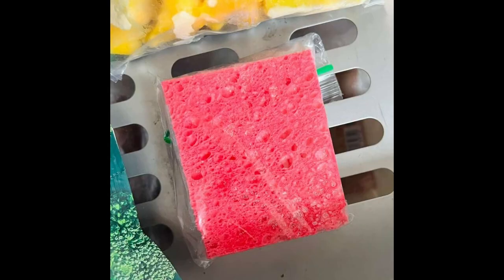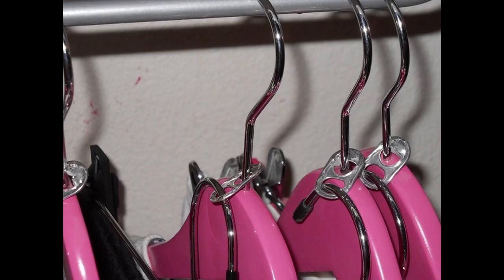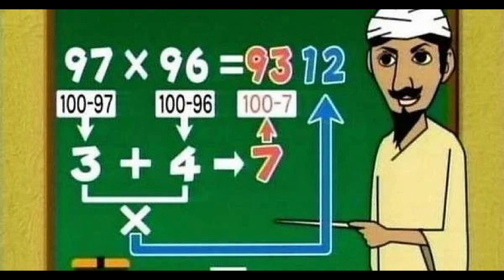An ice pack that won't float around when it melts is created by placing a frozen, saturated sponge in a bag. Use the graphite pencil tip to fix broken zipper teeth. To offset hangers and free up space in your closet, use a soda tab. How to squeeze lemons properly. How to mentally multiply large numbers.